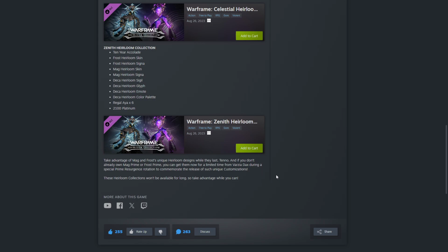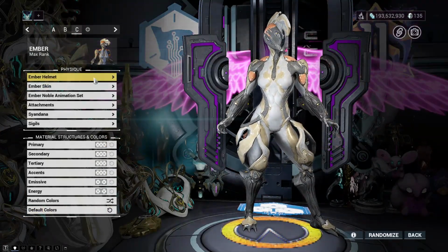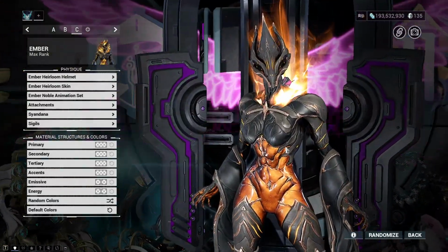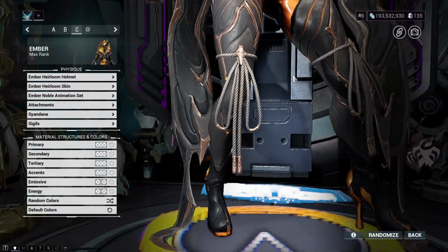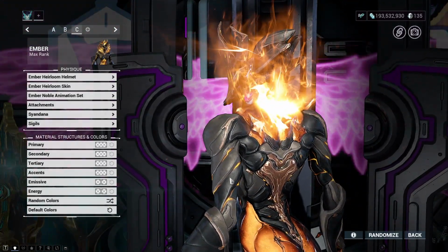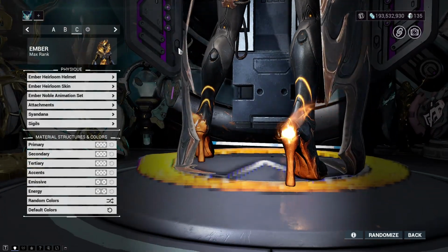This was because, wow, original Ember with original colours versus new colours. Either way, we'll just throw it onto the normal one so we actually get the whole perks of it changing, so you can have a look and go, okay. The entire skin. I mean, I said it the other day, and I'll say it again. The detailing in a lot of Warframe these days versus what it was like 11 years ago is absolutely insane.